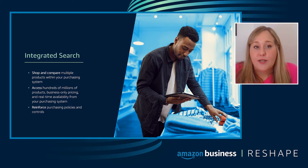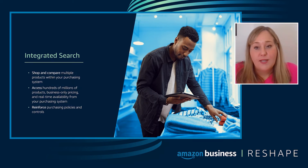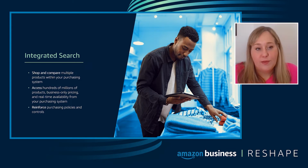With this API integration, buyers can explore more than 100 million Amazon Business products, view selection, availability, and price, and compare across multiple catalogs. Once you've made a product selection, users complete the purchase through the Amazon Business integration, so you benefit from the policies and controls your procurement system already has in place. Several procurement providers support integrated search with Amazon today. In fact, we recently announced that SAP Ariba now supports integrated search through its Spot Buy capability.